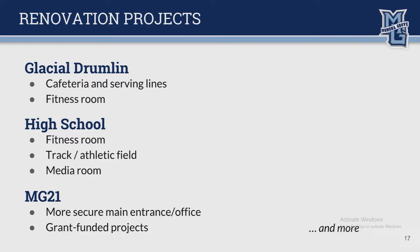And if we look at the other buildings, for example, here at Glacial Drumlin School, our newest building, we do have one major issue that needs to be addressed, and that's the space that we're in right now. The space does not accommodate our current students as far as the lunch, the serving lines and space. So that's the one high priority need that will be addressed in this building: expanded capacity for the cafeteria.